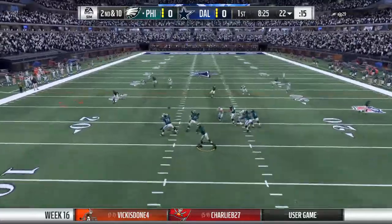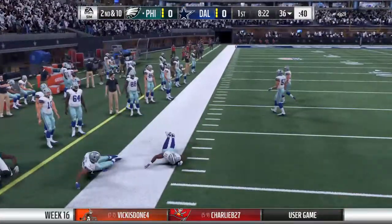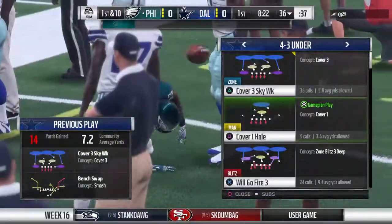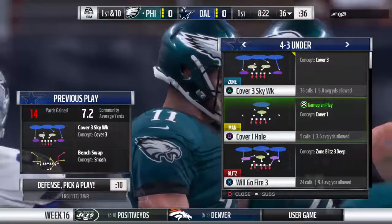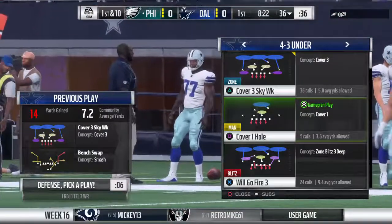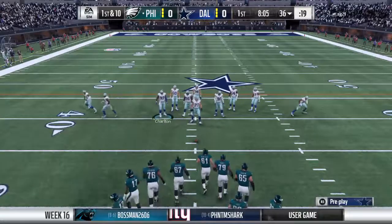From the gun, it's Wentz. This complete left side to Aguilar. And he'll go out of bounds across the 35-yard line. A good gain of 14 there, and it moves the chains. Now the offense lining up 1st and 10.